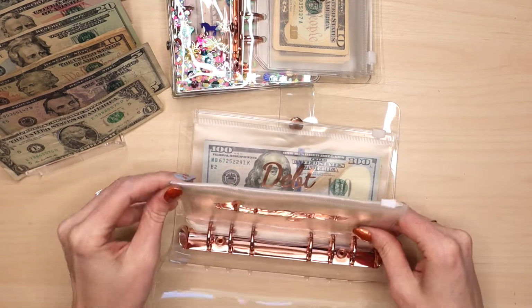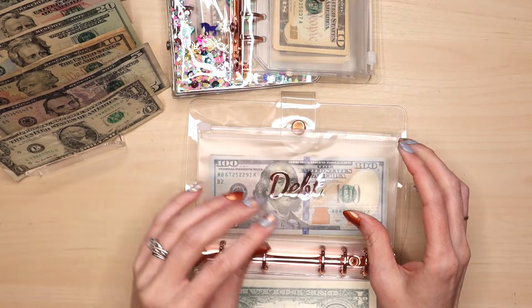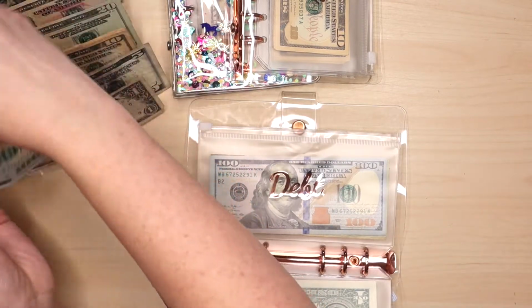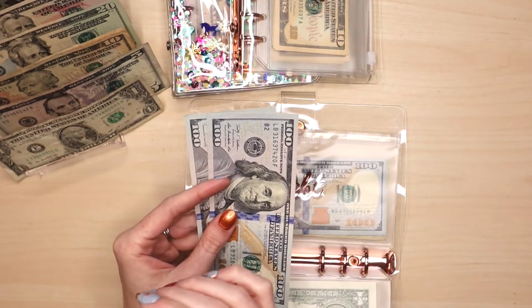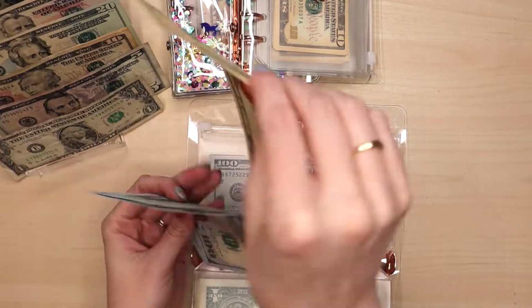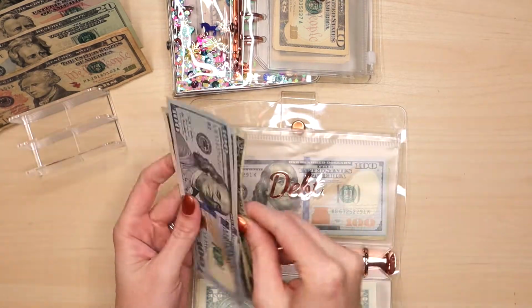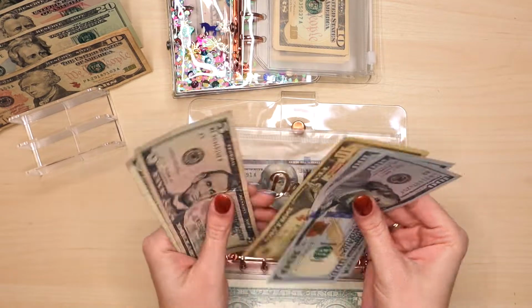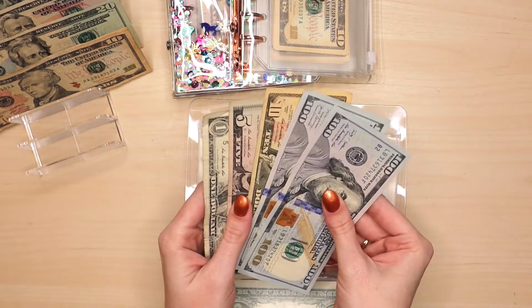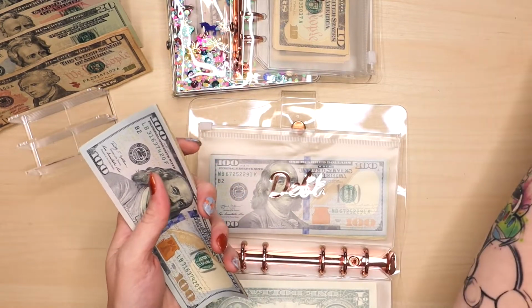All right. And then debt, we are going to do, let's see, 200 and a 10, a 5, and a 1. So we are going to do 100, 200, 10, 15, 16. So $216 towards debt. I'm actually going to throw this extra money in here.